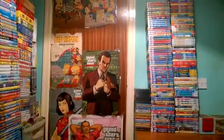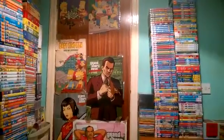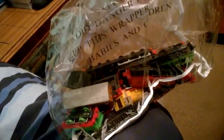But anyway, I'll show you what I got now, and you're going to be very surprised at this. So here it is. Yep, that's right. Look at this. This is so awesome. This is a bag full of some classic ERTL Thomas and Friends trains, rolling stock and road vehicles. There's also a piece of track in there, which I'll show too. And there's a lot of engines in there, so I'm going to open it and show you all the engines.